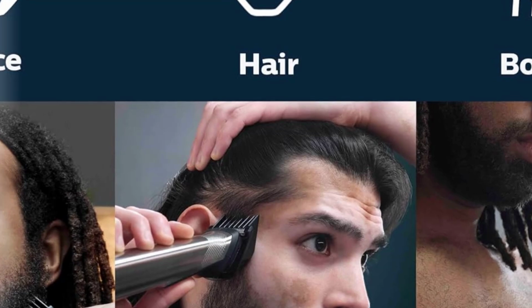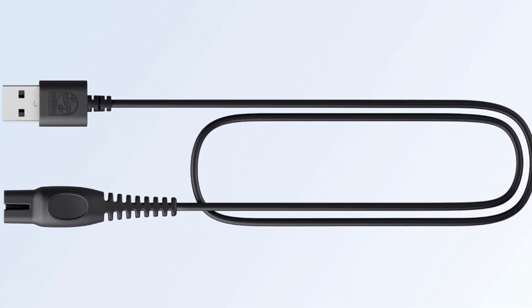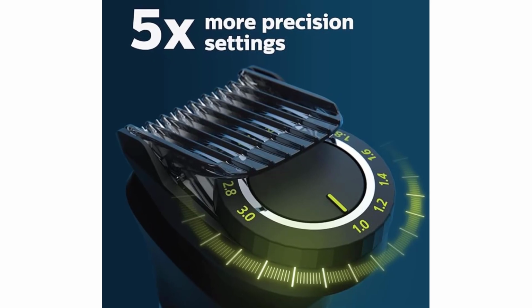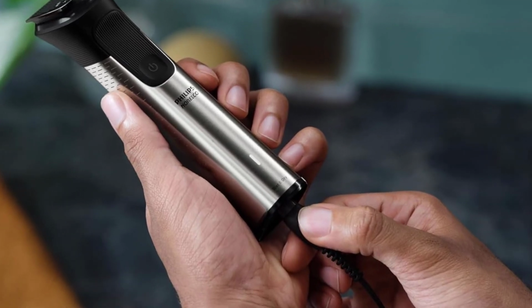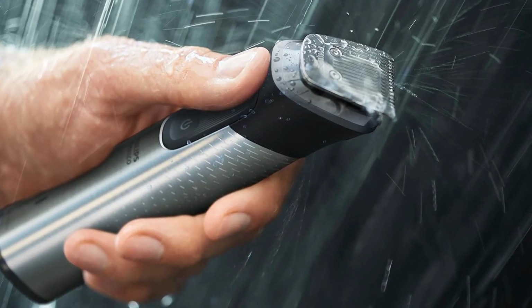This ensures you get a clean, even trim every time. The trimmer's body is crafted from stainless steel, giving it a durable and premium feel. Its powerful lithium-ion battery provides up to 5 hours of runtime on a single charge, making it ideal for extended use without constantly recharging. If you ever forget to charge, a quick 5-minute boost gives you enough power for a single trim.